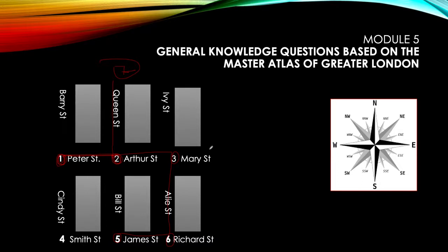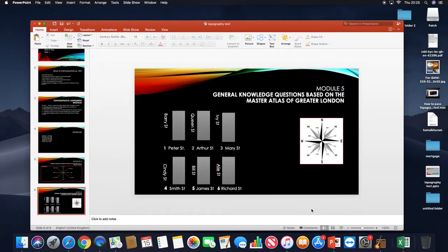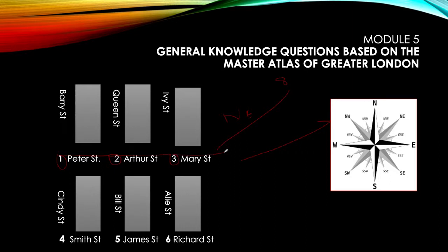I didn't draw the streets in the northeast, northwest, southwest directions, but the idea is the same. As we discussed, all you have to know is your directions, what direction you are going in. Sorry about my drawing, I know it's not very good, but you have to bear with it. The examiner can ask you: starting point 1, go 2 streets east, so this is 1 street, this is 2 streets, and 1 street northeast. What will be your end point? Basically it will take you to point 8, so your end point will be 8.